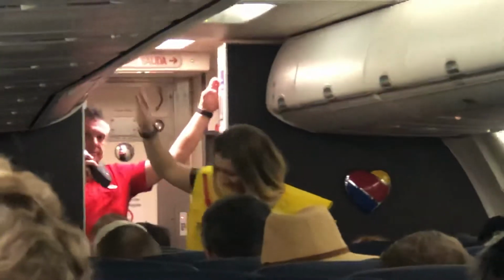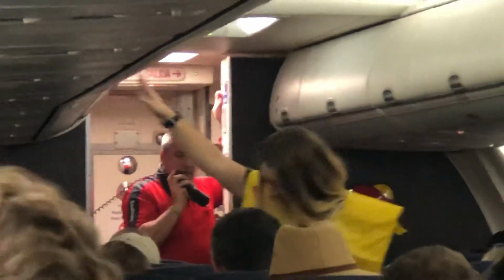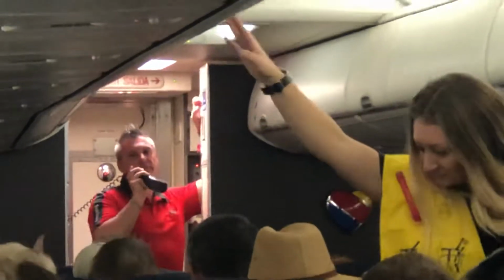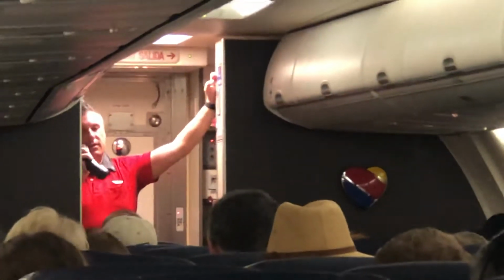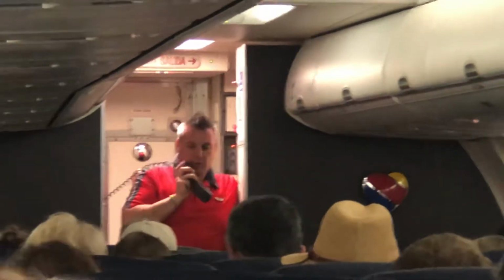Because we have trust issues, we have to make sure your seatbelts are securely fastened. Double check and make sure those carry-ons are kicked, crammed, choked, and pushed up underneath the seat in front of you. And nothing is visible by your feet but that lovely blue indoor-outdoor carpet.